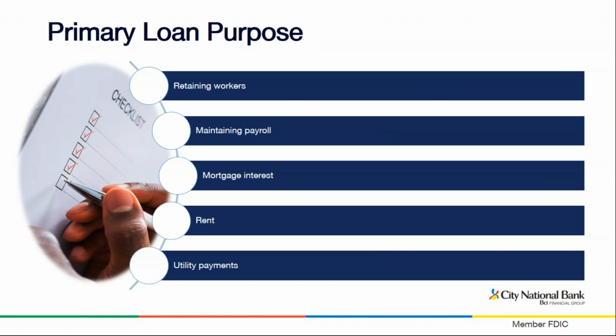The purpose of the Paycheck Protection loans is, and it's very explicit in the legislation, the primary purposes are to retain workers, maintain their payroll, to pay mortgage interest on any loans against properties owned by the borrower, to pay rent of the borrower, and to make utility payments of the borrower. Those are all purposes that are covered in the legislation and are allowed to be the funds to be used for.